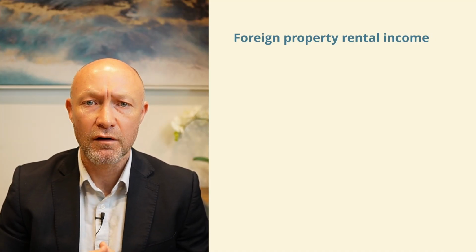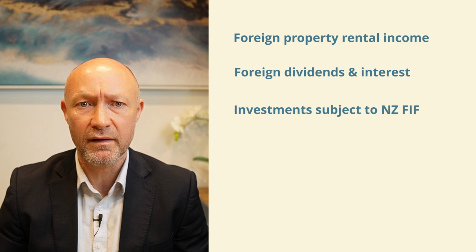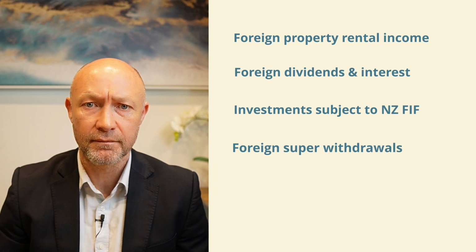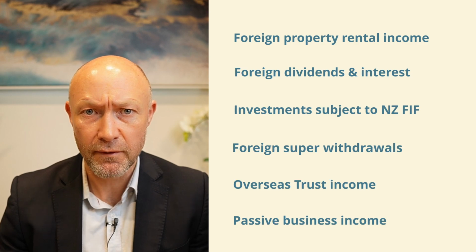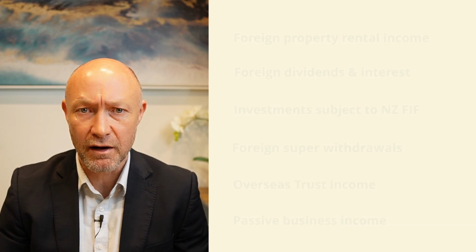Whilst you are a transitional tax resident, you will be temporarily exempt from New Zealand tax on certain sources of passive income. This includes rental income from an overseas property, foreign dividends on your foreign shares and interest on your foreign bank accounts. You also include investments that would normally fall under New Zealand's Foreign Investment Fund or FIF rules, withdrawals from foreign superannuation schemes, income from foreign trusts, as well as foreign business income that is not related to the performance of services. And generally it's only foreign source passive income that is exempt during the transitional resident period. If you have earned income from wages or employment in New Zealand or overseas, then this is not considered passive and could be subject to tax in New Zealand.